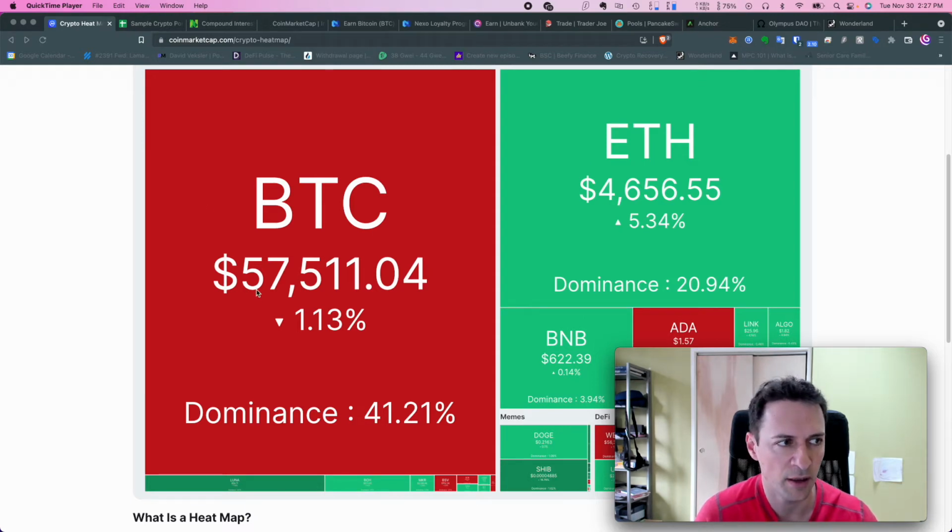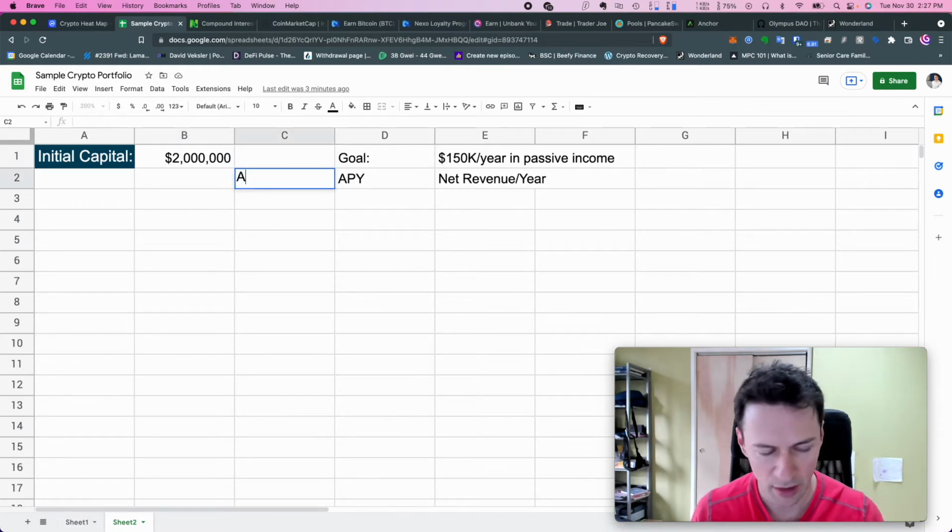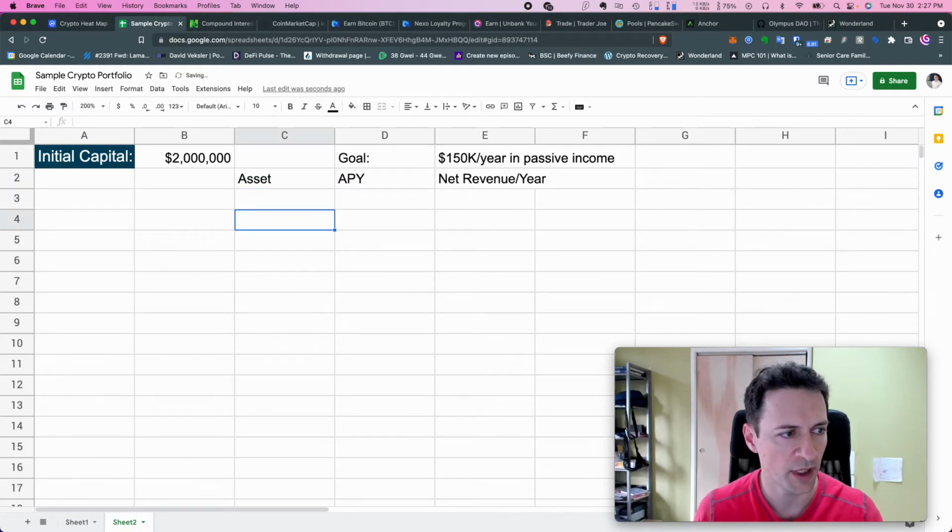I think Bitcoin has the most promise in the crypto space, but we're going to use some other assets to earn our passive income besides holding Bitcoin itself. So here's what we are going to do. We're going to start with $2 million. Again, you might not have that number, but it's just a way to look at the breakdown. And we are going to start by taking 1 million of that asset and holding in cold storage.